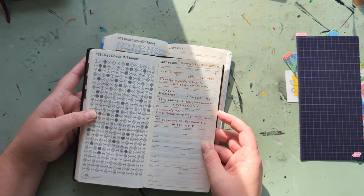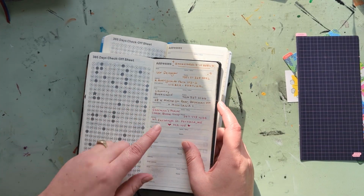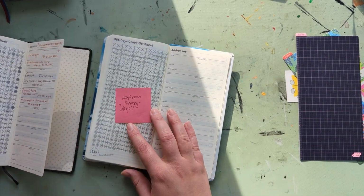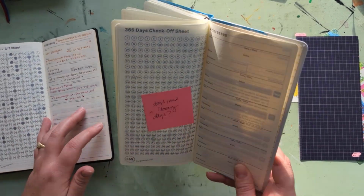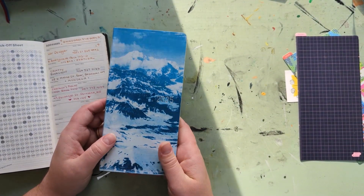But I think that was super fun. And then bookstores I've been to, for addresses, which is also really cute. And that's it. That's my 2025 book journal.